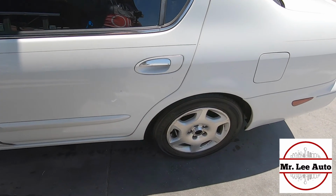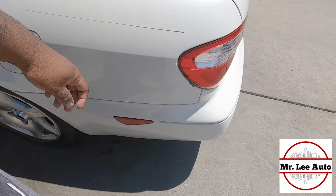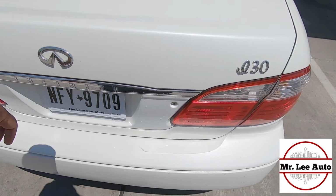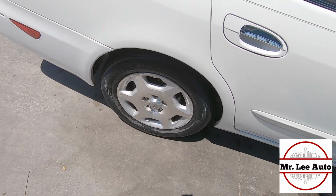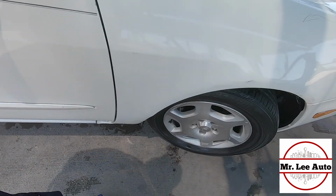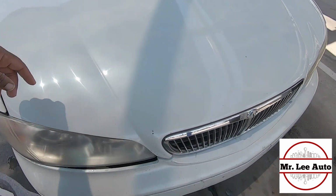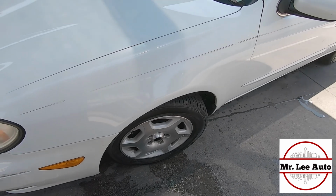She doesn't clean up half bad. I'll walk around right quick and show y'all. Doesn't look too bad. Doesn't look too bad. So yeah, I'm gonna get to working on it, man, and I'll be back.